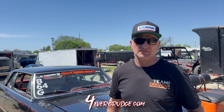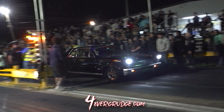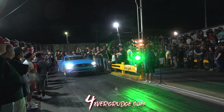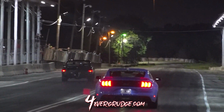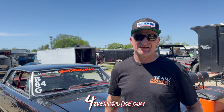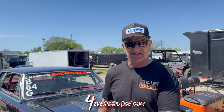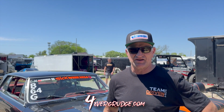Look, man, I seen this thing last night. Amazing. You got in the modern muscle class? Modern, late model, I think it's called. It's supposed to be for 2009 or newer, but they didn't have any place to put the stick cars, so it was 2009 or newer or has a stick in it. So that's how Tony and I both ended up in the late model class last week.